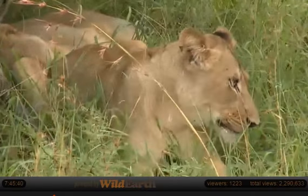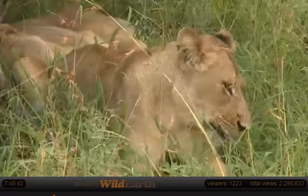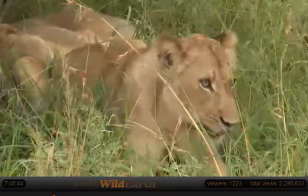Oh, these are cats that are not planning on doing much unless something walks by.